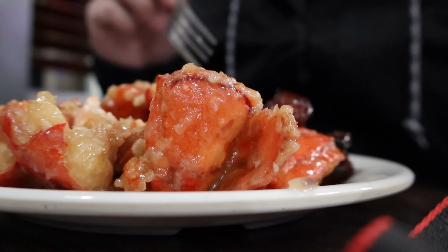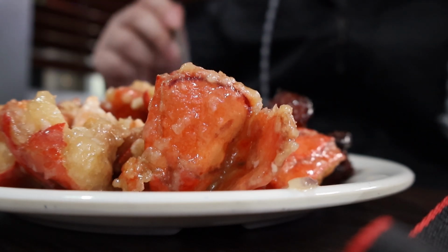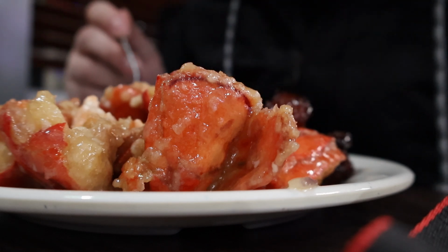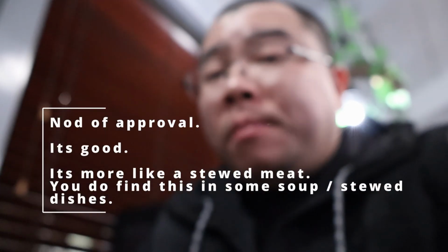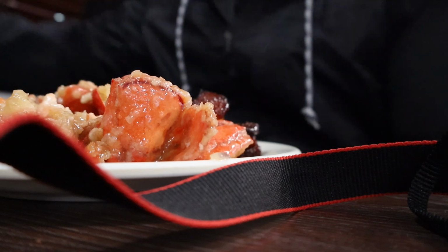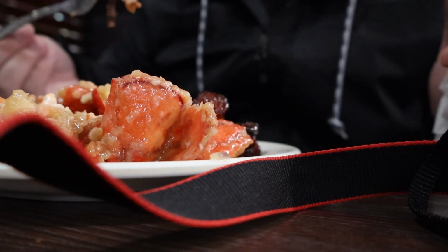What's new is the beef brisket. Right here. Let's see how that tastes. That's pretty good. Yeah, the beef brisket's pretty good. It's like what you would have in a stew, the beef. It's really, really good. It's really tender too.